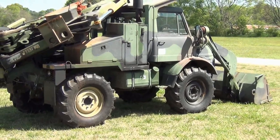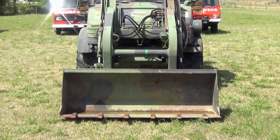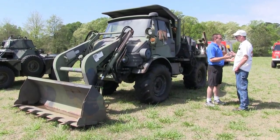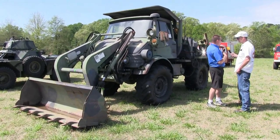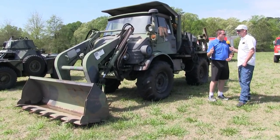Okay. So basically, it's a U.S. military vehicle. Yeah. Every part on it that's not the backhoe-related part is a Mercedes Unimog. But there's nothing that says that anywhere on it, other than one plate that has a Mercedes logo. Wow. But yeah, it's called a small emplacement excavator. Okay. So this was made to dig foxholes and fix roads that were messed up. Right. I've made it into a full-blown tractor.